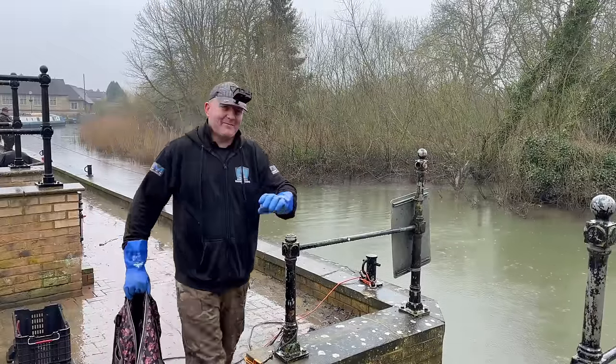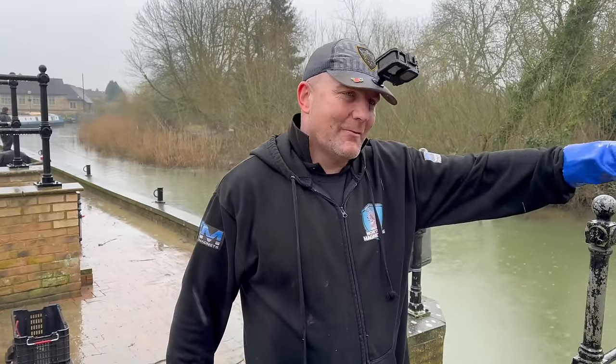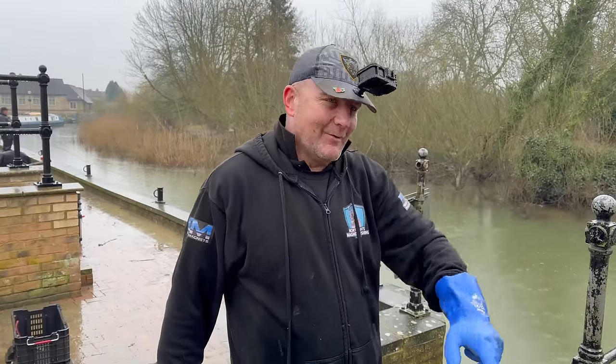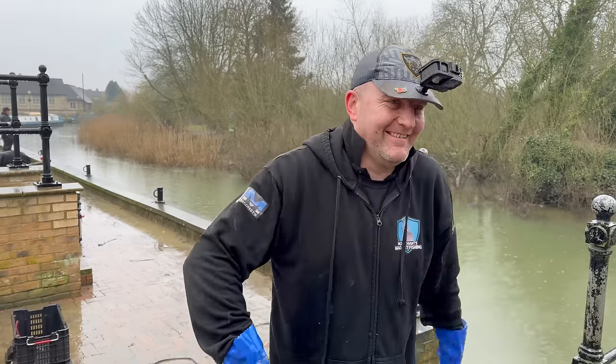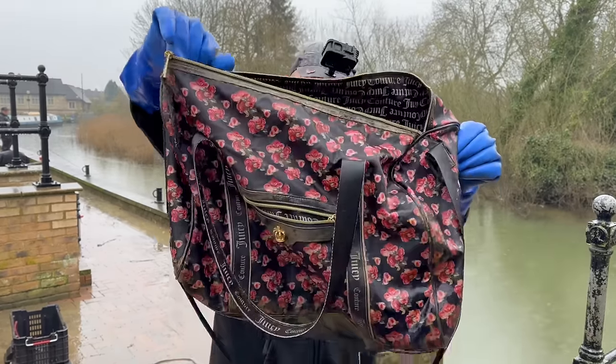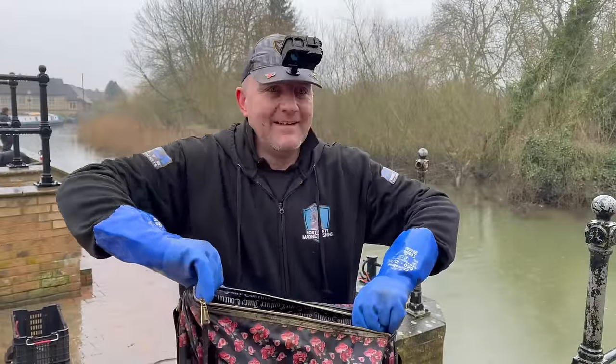I don't know who's letting you have footage of me actually throwing a magnet for this, but you can see, look, a bag in the water. So I threw the magnet towards it, and all of a sudden it was stuck in the ropes, stuck in the brickwork, and it just went bang and just dropped straight in. Juicy Couture. Yeah. That's all right, isn't it? Empty, nothing in it. And don't forget though, it's Mother's Day.